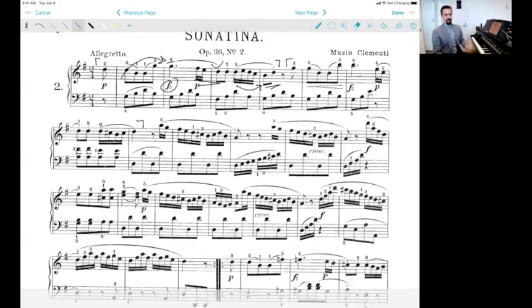I would recommend that students who are working on this can actually choreograph some of these motions. So again, as I talked about earlier with the two-note slurs, we can use a down-up motion, but we can try to think about how to move the arm to make sure that all of these expressive details happen.